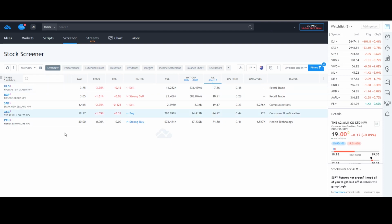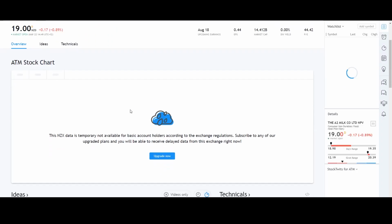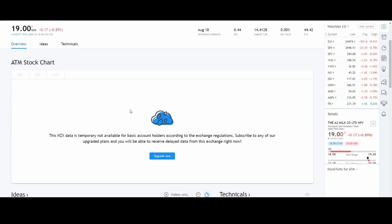The main difference is that if you want to use TradingView to look at the stock chart for the New Zealand companies, you actually need to sign up to a paid account to do that, unlike Yahoo Finance.